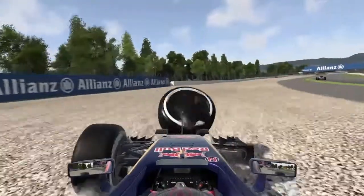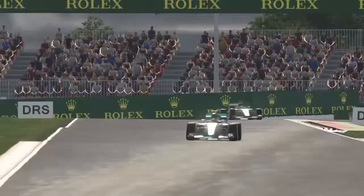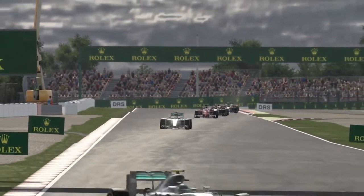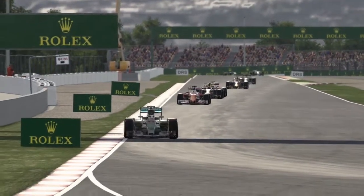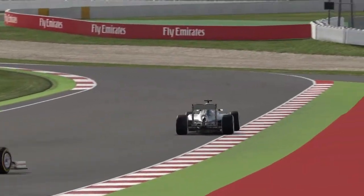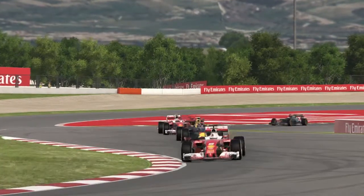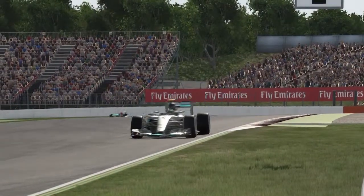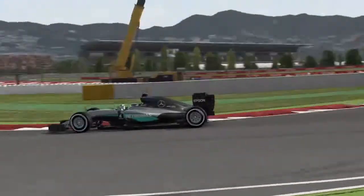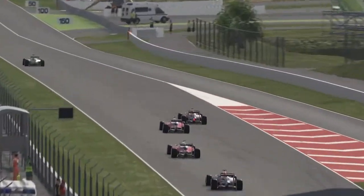Kvyat goes a little bit wide, tries to come back on the racing line, and just gets shunted by the Renault, as Hamilton starts to pull away from third place. Now his tyres are going to start giving him some help, because he's going to have better tyre wear than everybody else, and everybody will have to pit soon, especially me as Nico Rosberg, as we're trying to push on right now.